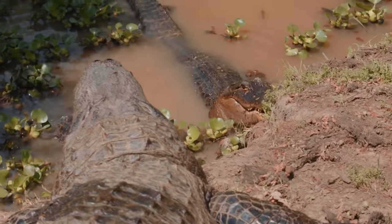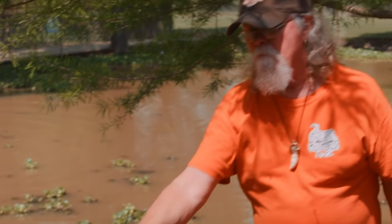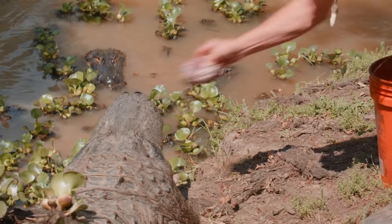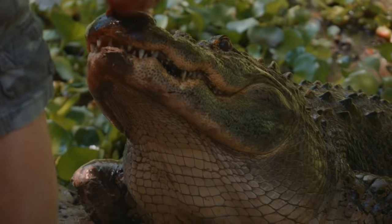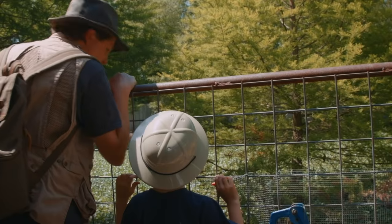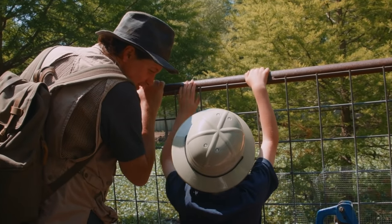Alligators don't eat anything in the winter time. And these alligators are just now coming out from being dormant. They just started eating. The bigger and fatter they are, the longer it takes. So he's still a little bit dormant. Oh, that one didn't get fed. Oh man, that's scary. I wouldn't want to reach that close to an alligator, would you? Yeah.